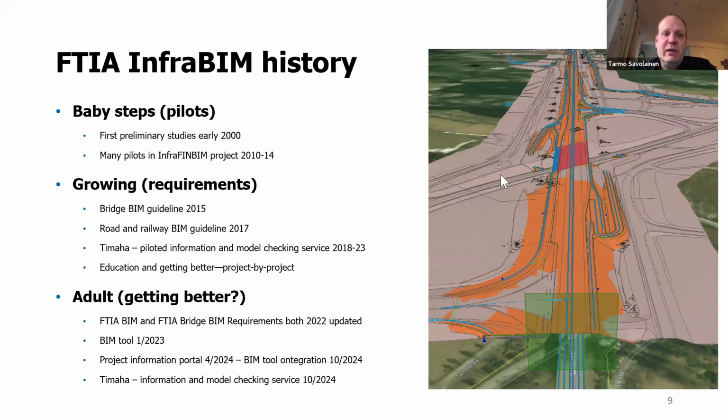Another big thing we tendered was a common project information portal for all our projects. And after those tendering processes, the BIM tool and the project information portal were integrated together last autumn, so now you can get your project data in one place. And we also tendered Timaha, not only as a pilot, but as a regular service for our project managers last autumn.